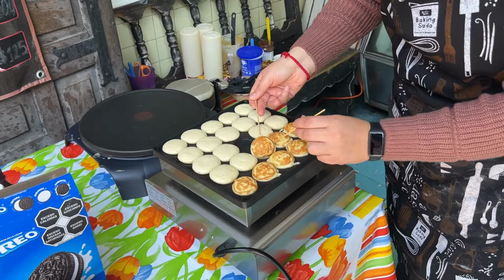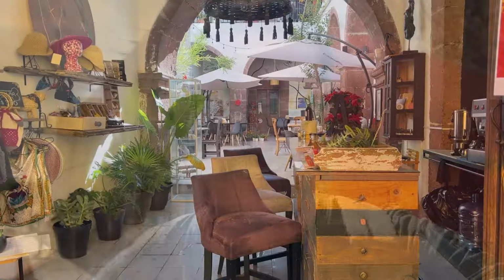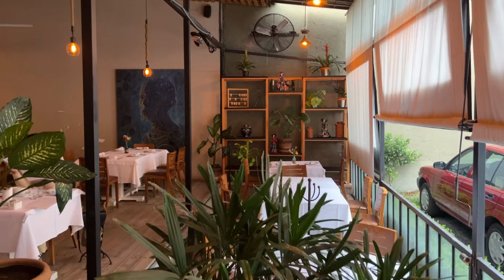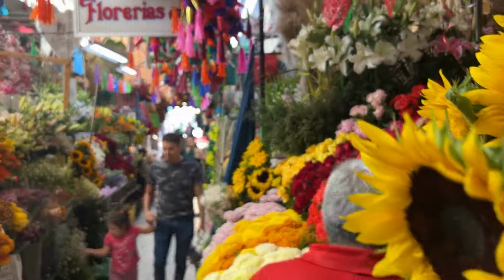Amazing little pancakes. I'm surprised just how much street food there actually is in San Miguel de Allende, because it is mostly sit-down, really nice, fancy restaurants. Everyone's dressed up for Instagram. They sell hats on every corner in case you forgot yours for your epic photo. There is definitely a lot more than meets the eye to this place for sure.